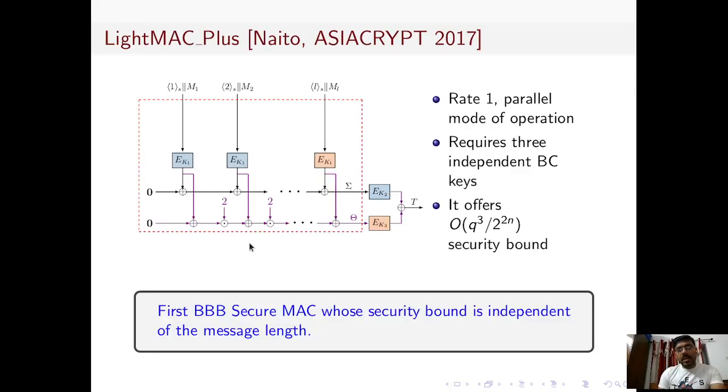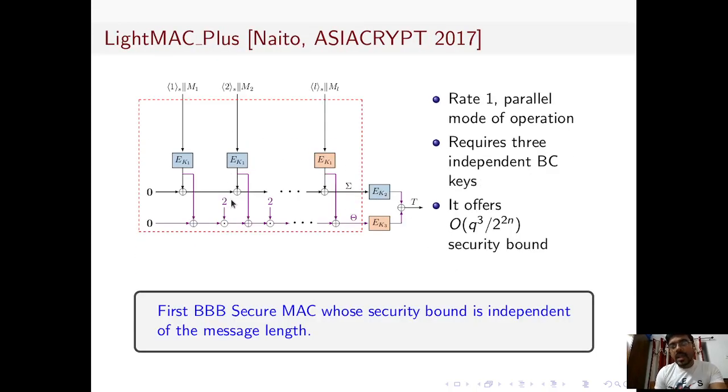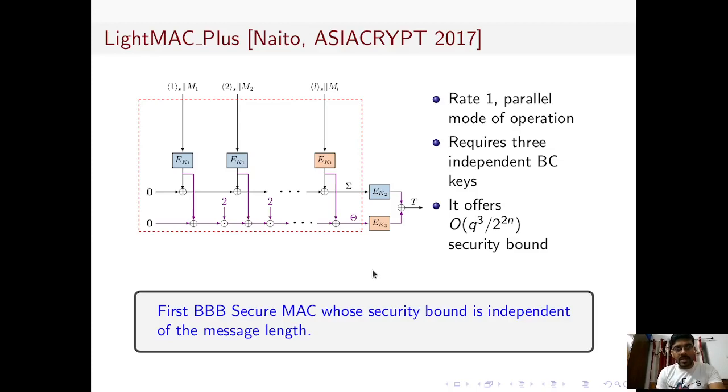As you can see, in all these 4 constructions, namely SumECBC, PMAC Plus, 3kf9 and LightMAC Plus, the underlying double block hash function takes one key. In SumECBC, the underlying double block hash function takes a pair of keys, K1 and K3, and the sum function takes 2 keys, K2 and K4. Similarly, in the PMAC Plus construction, the double block hash function takes a single block cipher key, K1, but the sum function takes a pair of independent keys, K2 and K3, and similarly for 3kf9 and LightMAC Plus. All these constructions are basically instantiations of the 3-keyed DbHtS paradigm. The 3-keyed name denotes that the hash function takes a key and the sum function takes a pair of independent keys, so altogether the number of keys is 3. That is why it is called a 3-keyed DbHtS construction.